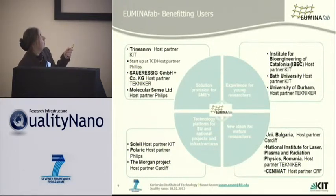We have the Trinian Envy made a biosensor. There's a startup which is just starting up at TCD. They use the host partner at Philips. There's other users are from industry here. We offer course experience for young researchers. These are all PhD students who've had the opportunity to travel and run their samples at the partner sites.